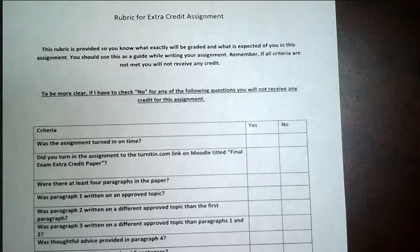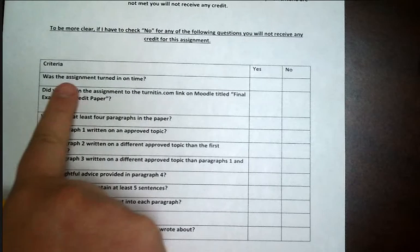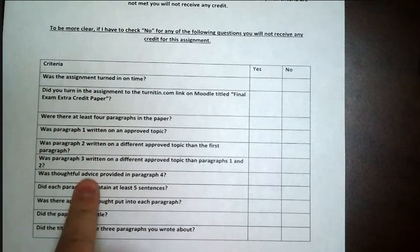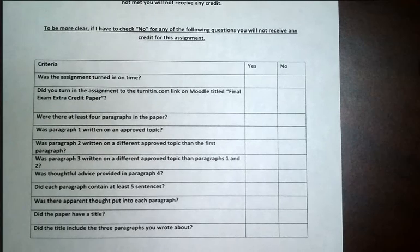I love you. Okay, so basically all you're going to do is read your paper, and you're going to answer yes or no for all of these questions. If you have to check no for any of the questions, you would not receive credit. So this should be a very easy way to see if you should get the credit, okay? So that's it. That's all that I have for you guys.